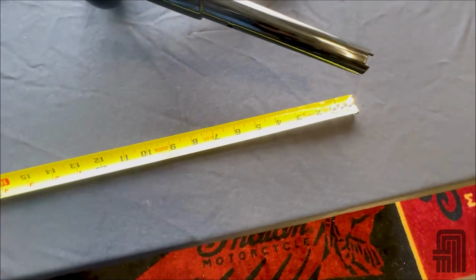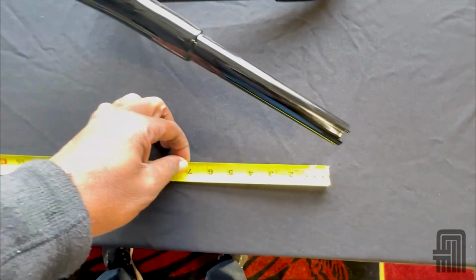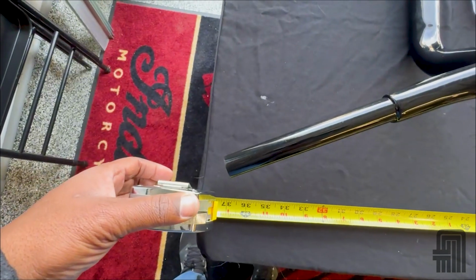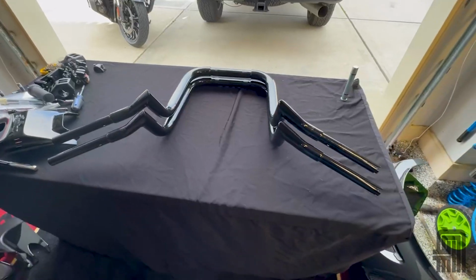And this bar, tip to tip, is probably like 37 inches. So you're going to be about 1 inch wider, but it's going to be so much closer to the rider over the stock. And once I get the standard +6 bars off, then I'll show you guys that as well.